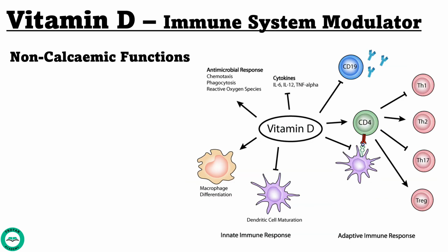Let's now go through the non-calcemic effects of vitamin D. Vitamin D has significant impact on both the innate and adaptive immune systems. It enhances the pathogen-fighting ability of monocytes and macrophages and decreases inflammation. It also modulates the adaptive immune system, helping to maintain immune tolerance and preventing overactive immune responses, which can contribute to autoimmune diseases such as multiple sclerosis and type 1 diabetes. Vitamin D also promotes the production of antimicrobial peptides, which help fight infections.